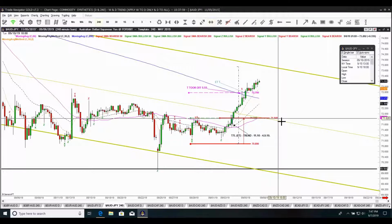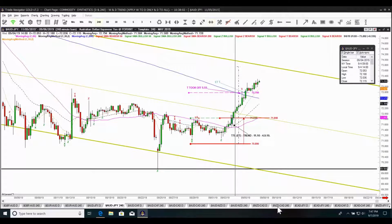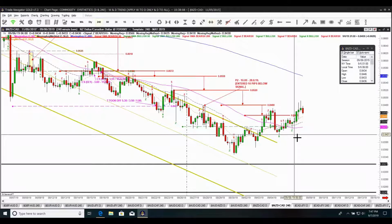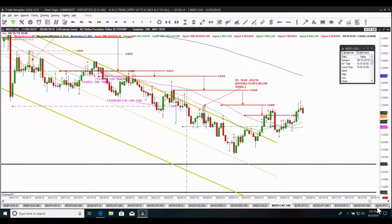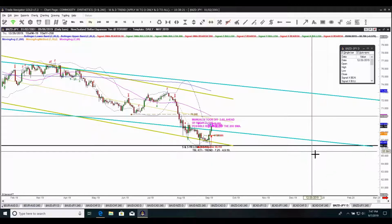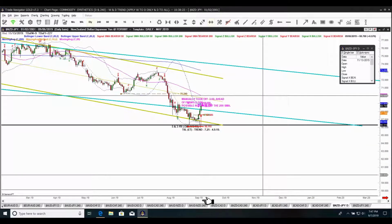Other trades in terms of this pair, this is the New Zealand dollar CAD. Since being stopped out on my trailing stop, this has really gone nowhere. So, you know, no opportunity to enter this pair again. And then finally my New Zealand dollar Japanese yen trade. That's the daily chart. New Zealand dollar Japanese yen.